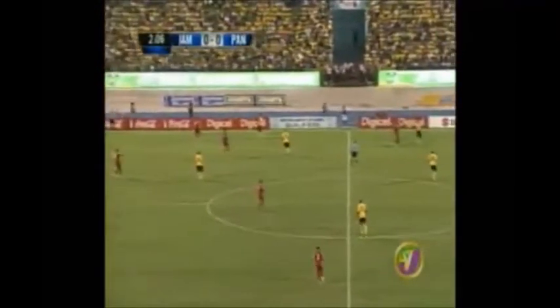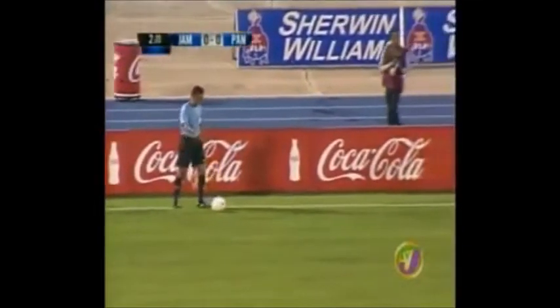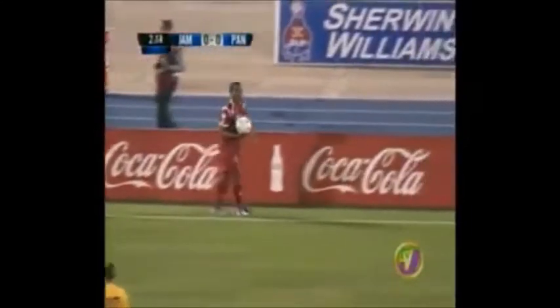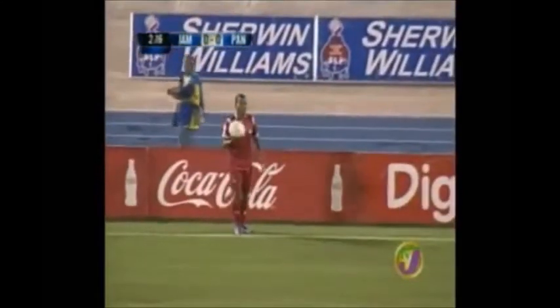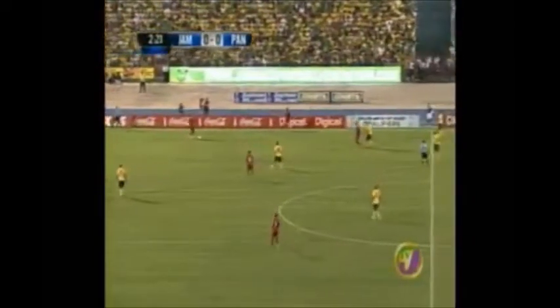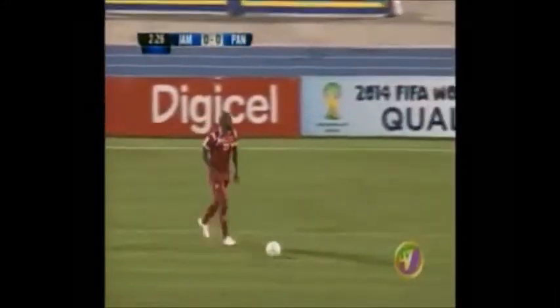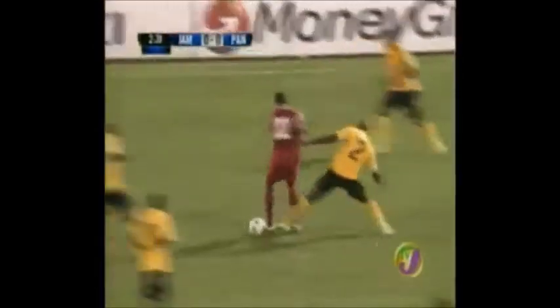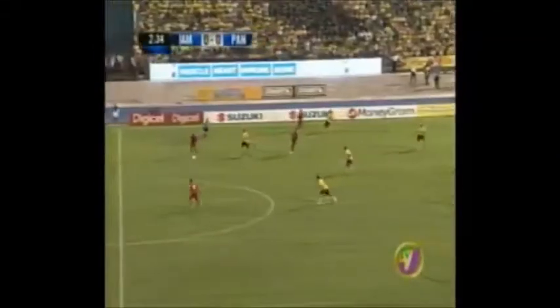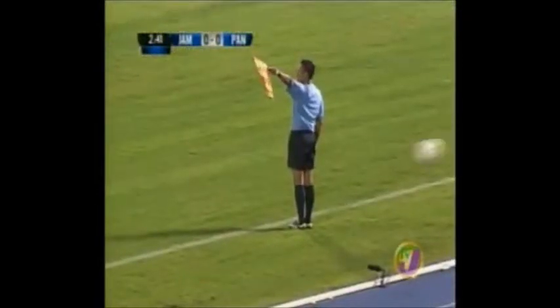Here comes Panama. Well, he has on a number 17 shirt. The left wing back, which is Henriquez. Ball is played back to the skipper Baloy. This is Felipe Baloy. The Jamaicans come behind the ball. Sanchez. Good ball all the way across. So now I'm very confused.